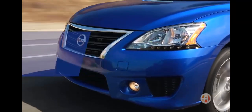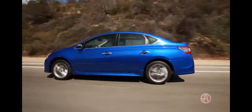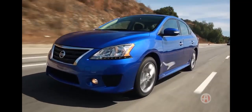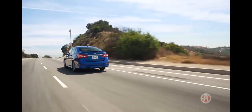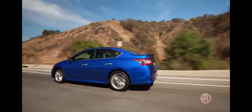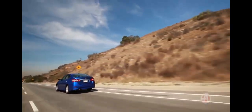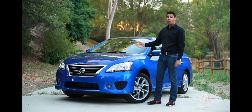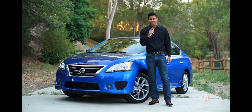Fuel efficiency has always been a Sentra signature, but the current model takes it to a new level. With the continuously variable automatic transmission, or CVT, the Sentra delivers 29 miles per gallon in the city and 39 miles per gallon on the highway. That's some of the best fuel economy in this segment. With its attractive pricing and strong heritage, the Sentra is one of the most well-rounded small sedans on the market. Take one for a spin and see if you agree.